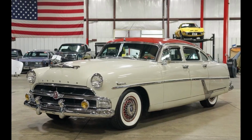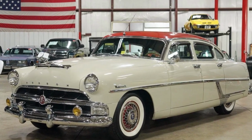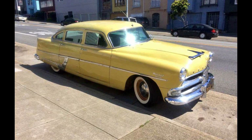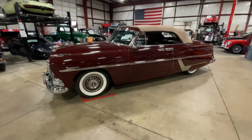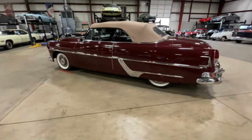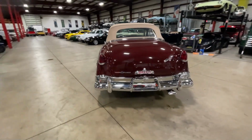But to the untrained eye, it was just another Hudson, a smooth, plush ride that didn't shout for attention. That was its genius. The Hornet Special was a true sleeper, hiding race-winning DNA beneath its calm exterior and proving that real power doesn't always need to advertise itself.